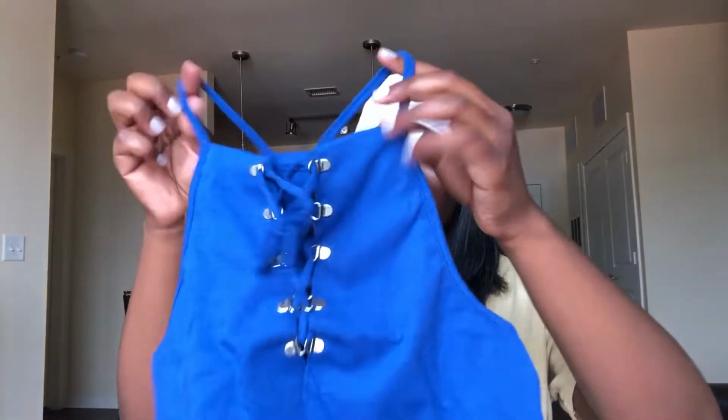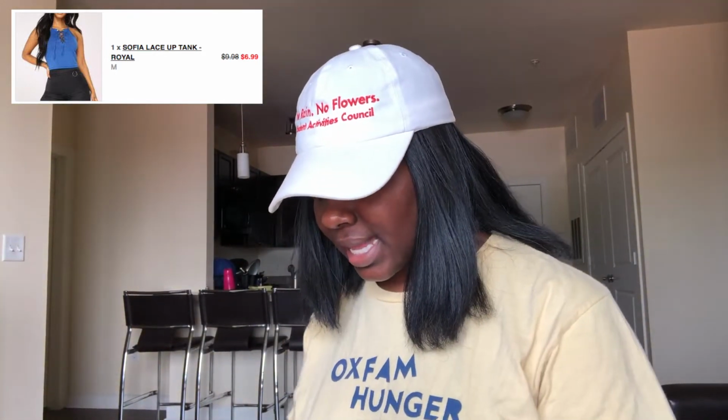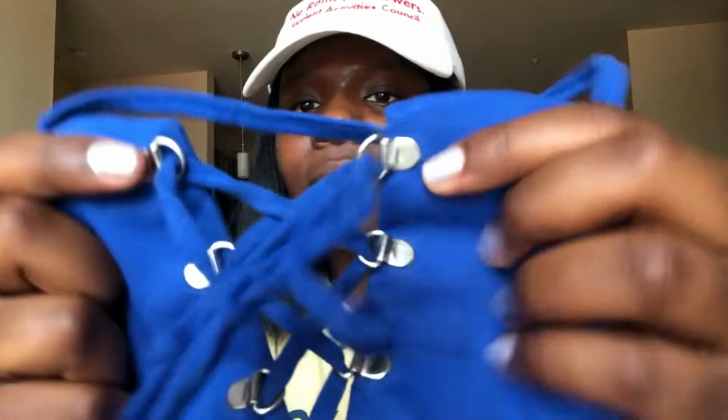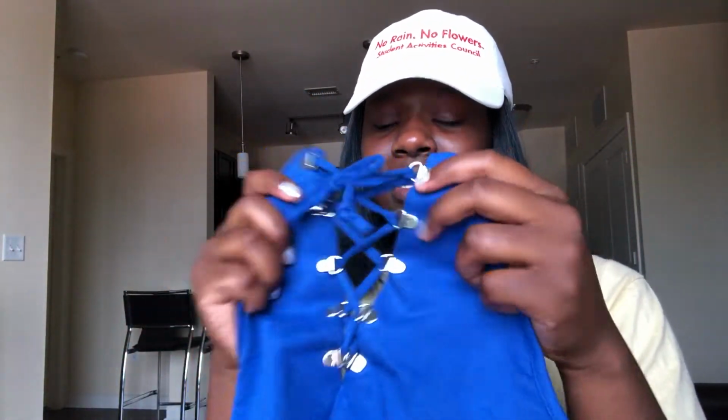The next item is this cute crop top. In the back, it's kind of like a halter. So this is kind of like for summer vibes. You know, you're going to the beach or you're just trying to wear something light. Like, this is really cute. I like that they have these little extra silver things on the middle, and then this crisscross design.